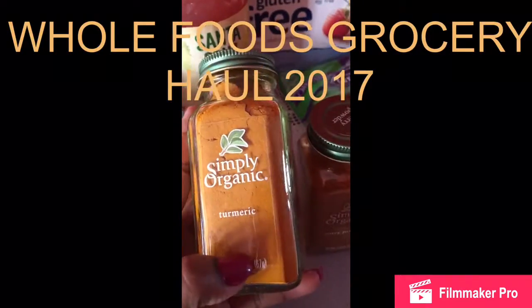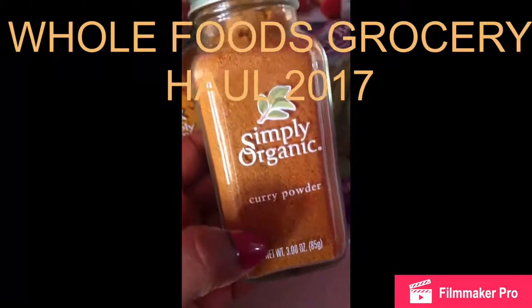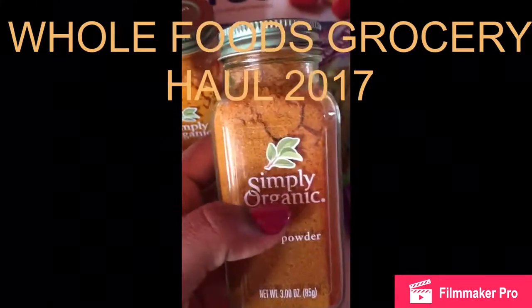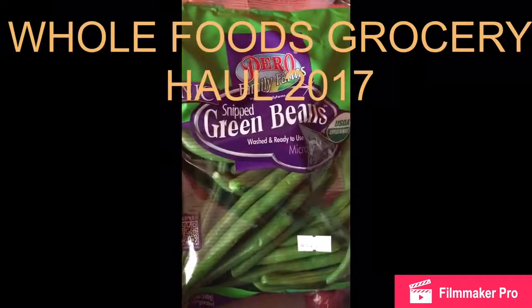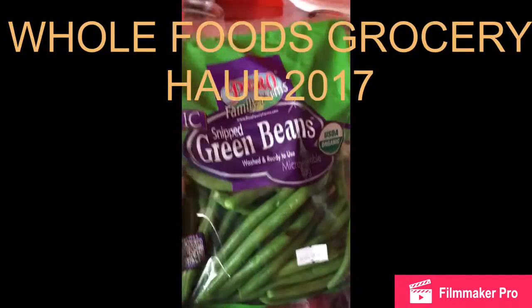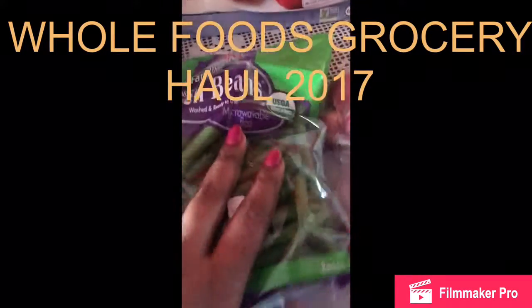And I also got the turmeric, Simply Organic. This is the best turmeric that they have, and I love using that. I also got the organic curry powder, so I got one of that. I also have organic green beans. I bought a pack of that.